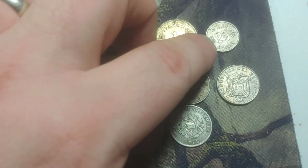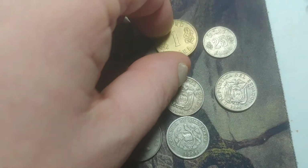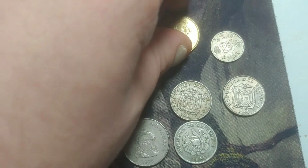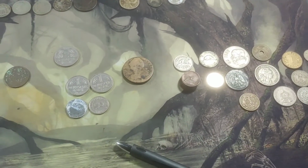Another from Ecuador. And I couldn't really tell where these were from. So yep, that goes for the foreign coins.